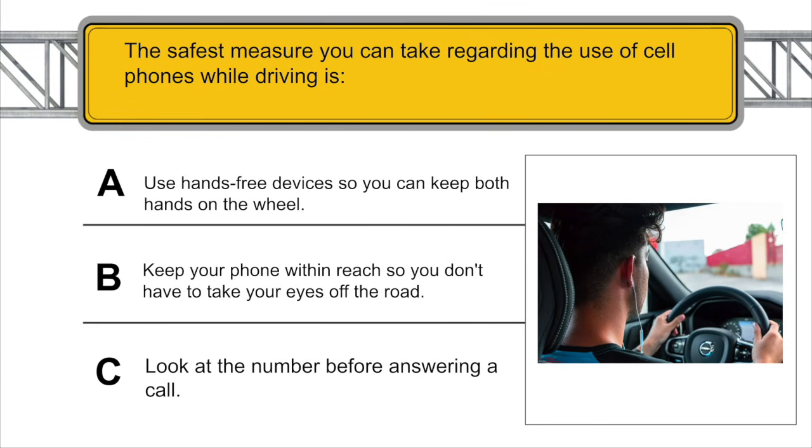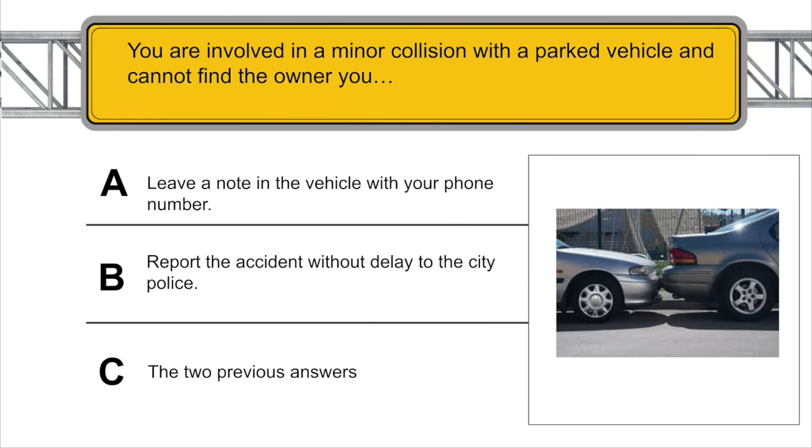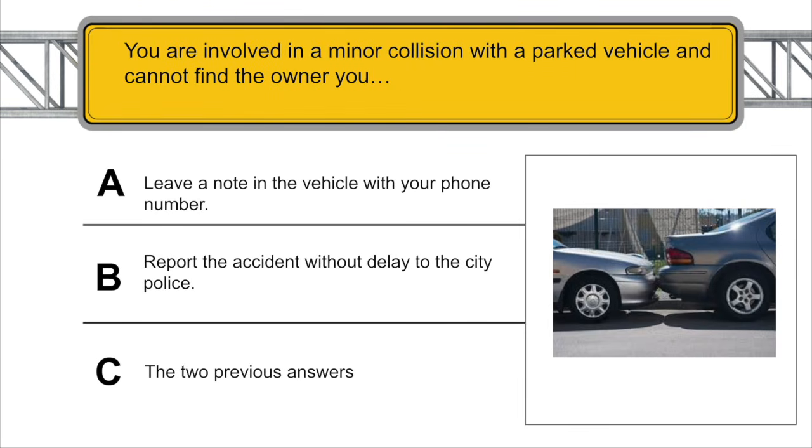The safest measure you can take regarding the use of cell phones while driving is to use hands-free devices so you can keep both of your hands on the wheel. You're involved in a minor collision with a parked vehicle and cannot find the owner. You should leave a note in the vehicle with your phone number and also report the accident without delay to the city police.